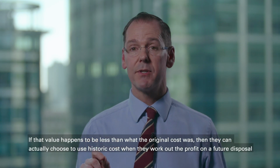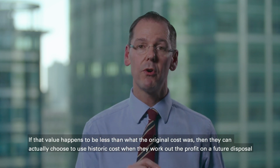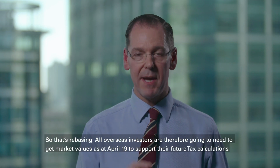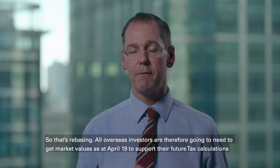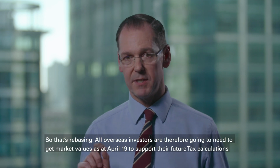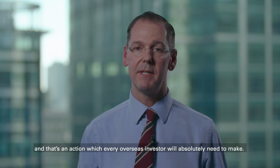If that value happens to be less than what the original cost was, then they can actually choose to use the historic cost when they work out the profit on a future disposal. So that's rebasing. All overseas investors are therefore going to need to get market values at April 2019 to support their future tax calculations, and that's an action which every overseas investor will absolutely need to make.